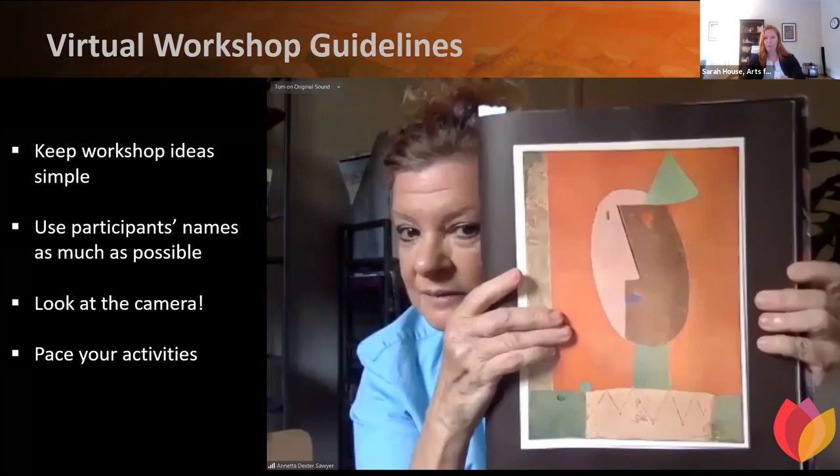The next is pacing your activities. It is very easy, especially if people end up muting themselves and can't unmute, or if you aren't getting responses to things, to just speed on to the next activity you've created. Like, oh, this clearly isn't working. We need to move on to the next. Maybe they'll connect with that.